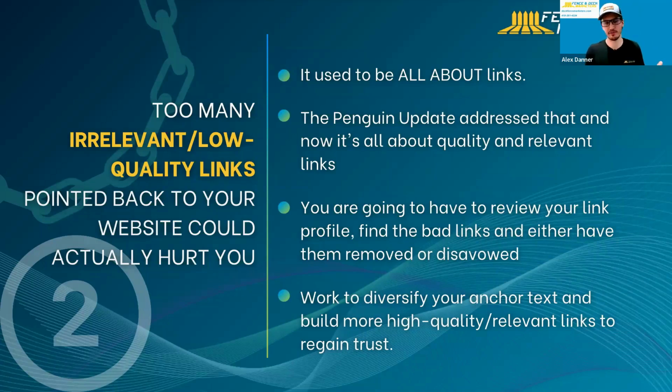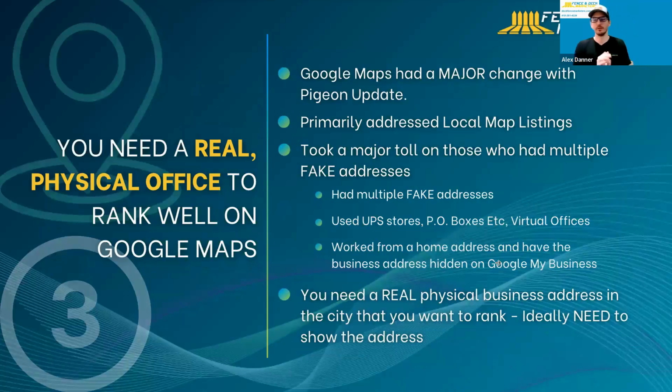Google picked up on that, realized it's spammy. So make sure that you diversify that and you have an SEO agency that really knows what they're doing, because that's a really big problem and something that's going to hurt you. And it can be really tough to regain that trust and get your rankings back. Okay, so the backlinks was kind of a more technical one.